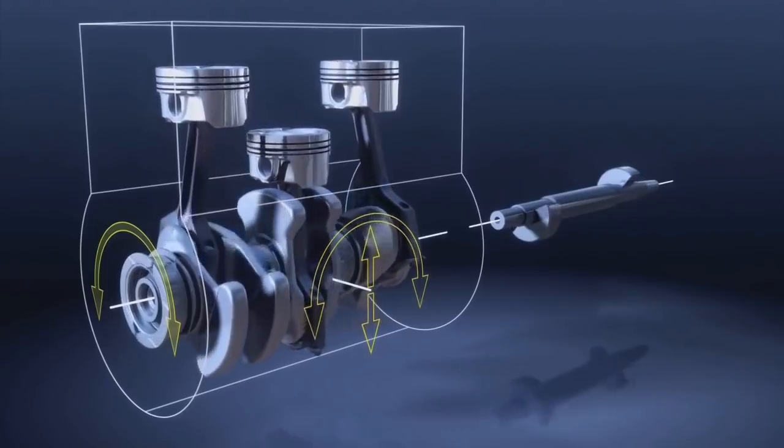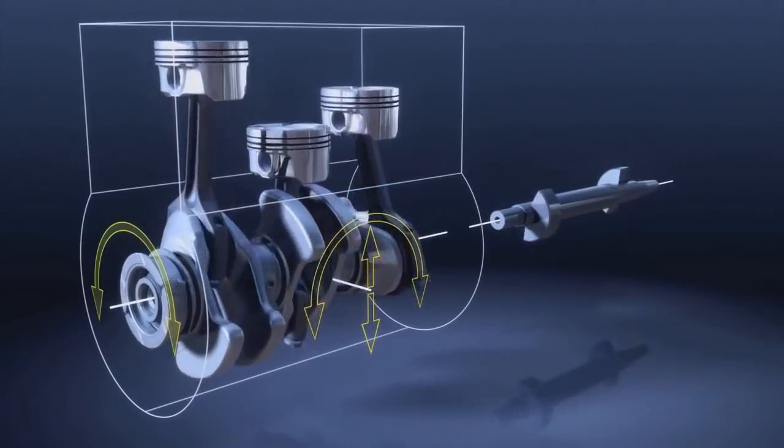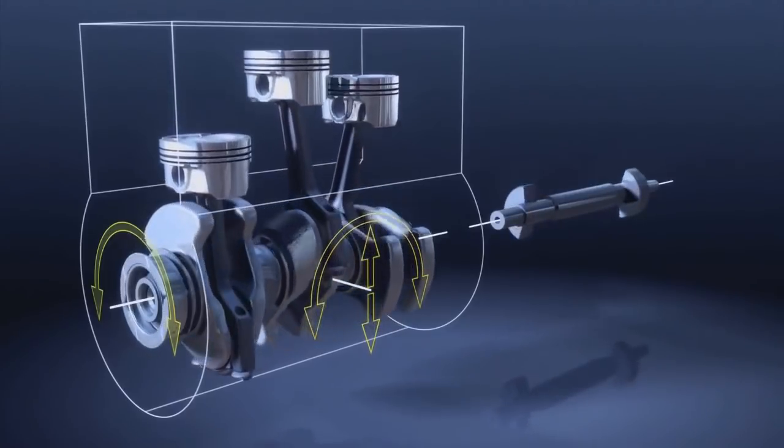So, which one has six cylinders? The rumble sounds almost the same, right? Then here is the answer.